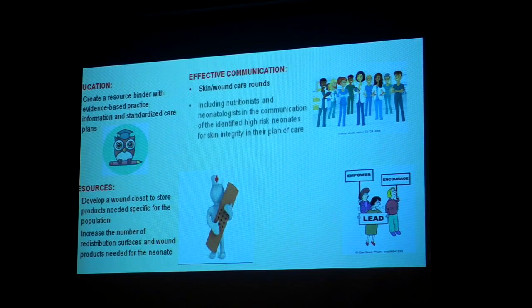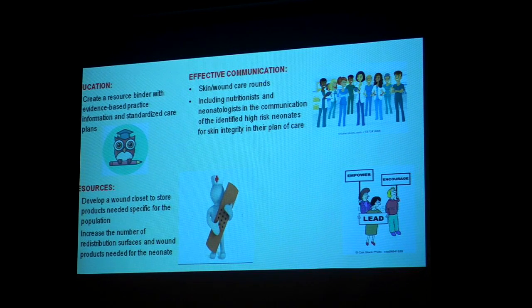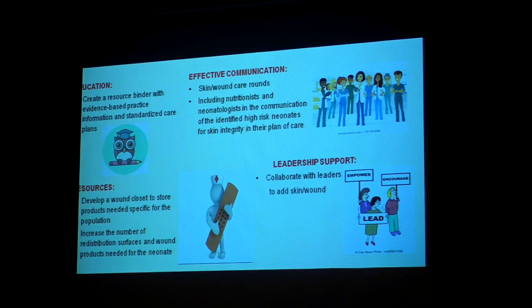And effective communication is very, very important. Communication between the nurses and the team. And the team should include the nutritionist, because it is one of the vital roles, and the neonatologist, in the communication of the identified high-risk infant for skin integrity in their plan of care. So leadership support is very important, collaboration with the leaders for the skin injuries to meet the agenda.